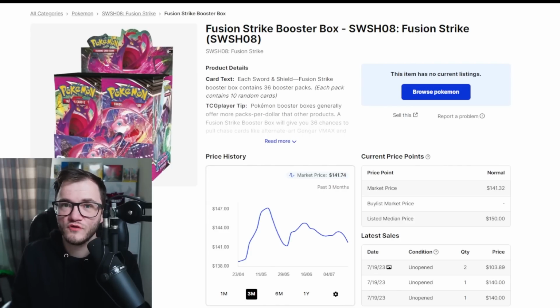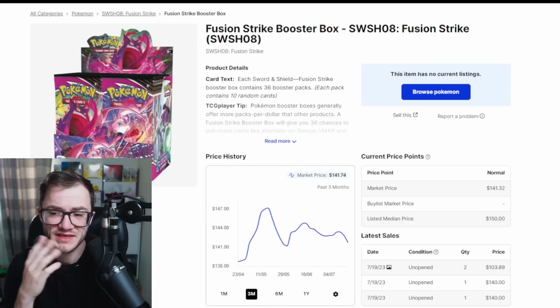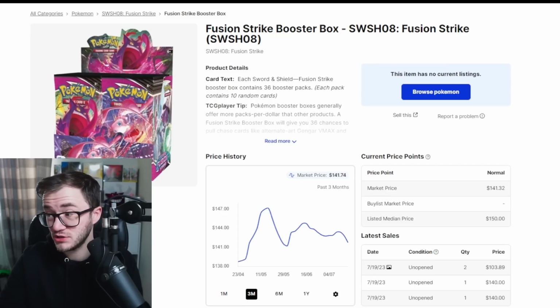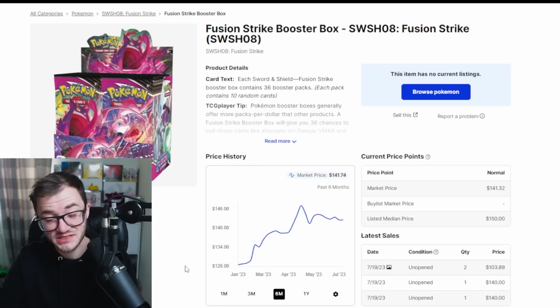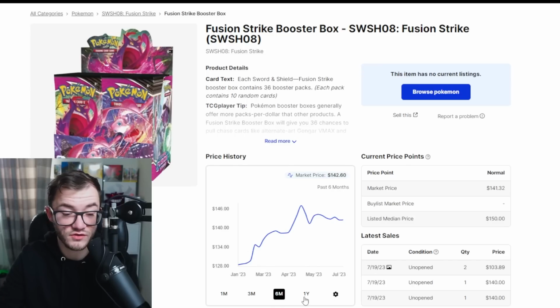Okay, then we're on to Fusion Strike, the best set. Okay, we can all agree, yeah. The best set, Fusion Strike. Similar to Chilling Reign. Haven't really done much. Been pretty stable over the past 3 months. Just kind of plodding along, really. Over the past 6 months, it has climbed a pretty decent amount, $10 to $15 or so.